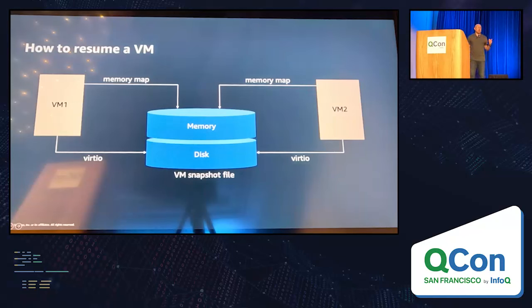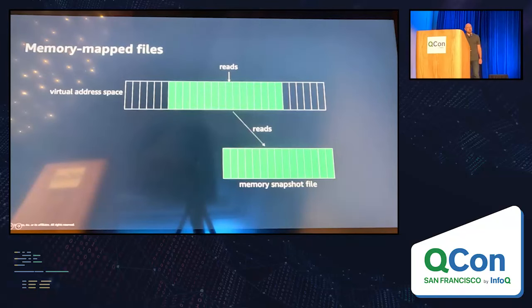Firecracker resumes a VM from a snapshot by memory mapping a snapshot memory file and then attaching disks via the virtio interface. The disk is very standard. It's not different from an on-demand launched VM. This is why let's deep dive into the memory map. We need to understand how it works to decide if it's safe to use in our Lambda environment, in our multi-tenant compute system.